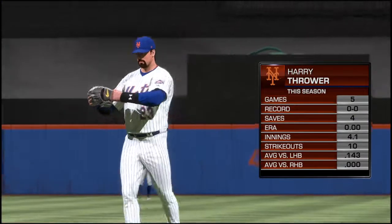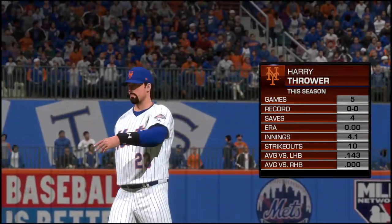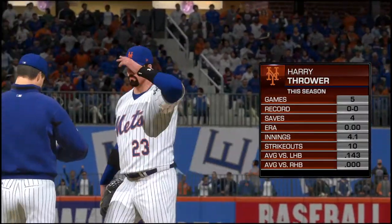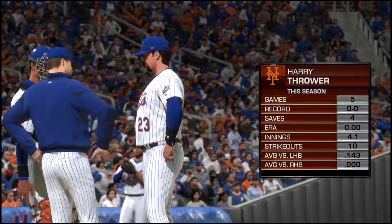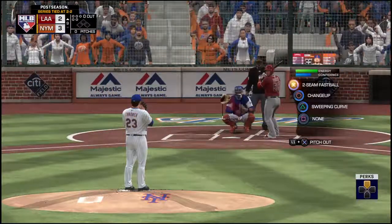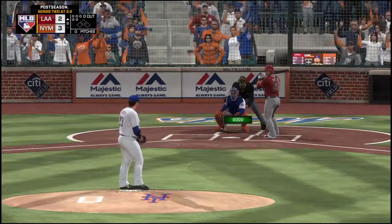Your attention, please. Now coming out of the bullpen for the Mets, to shut things down here in the ninth, number 23, Harry Money. And that'll bring up Carlos Perez. Leading off the top of the ninth, the Angels need one to tie it. Catcher, Perez.